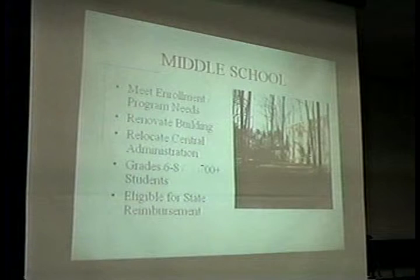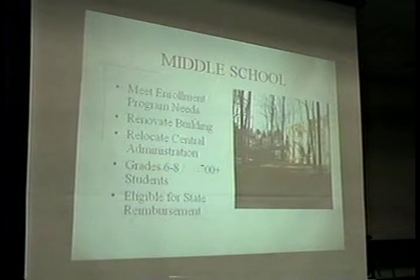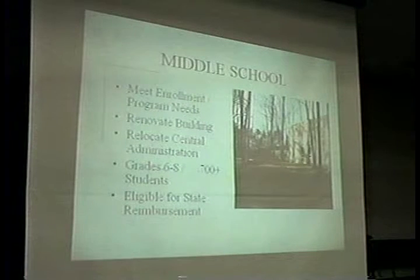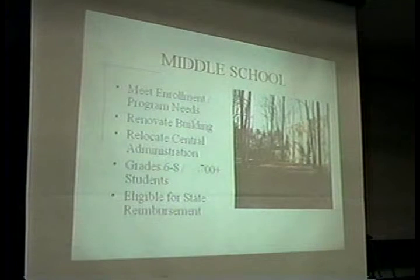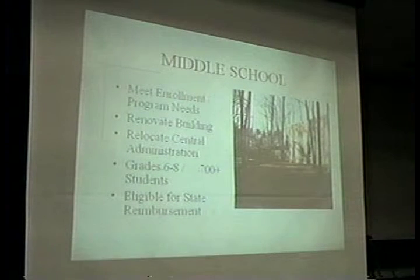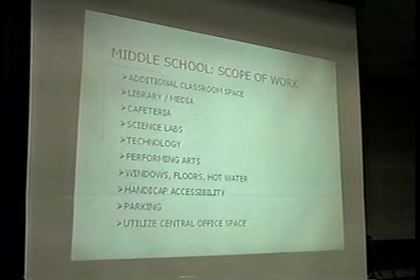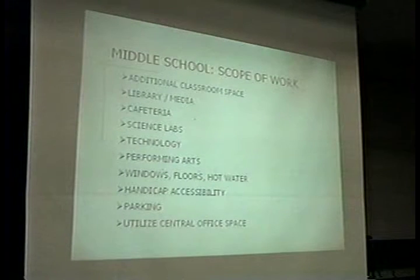You've seen this slide before. The middle school you're currently sitting in was first constructed over 35 years ago. It is beginning to show its age in terms of some of the core infrastructure. So we'll talk about some of this. The population here will exceed 700 students, and we will continue to house students in grades 6 through 8. Give you some specifics on the scope of the work that we'll be asking in the feasibility study.